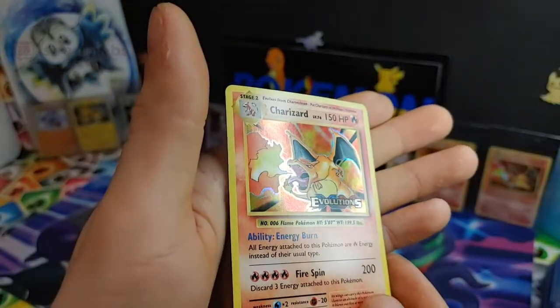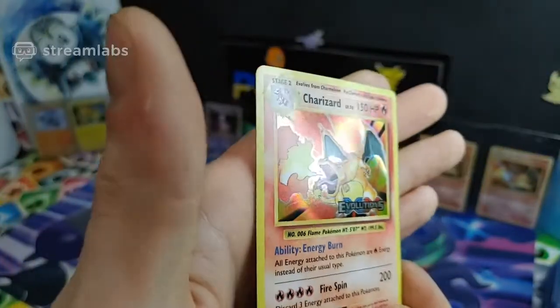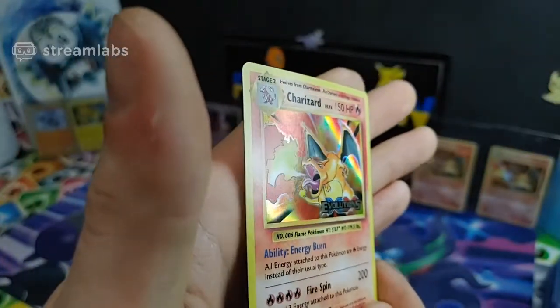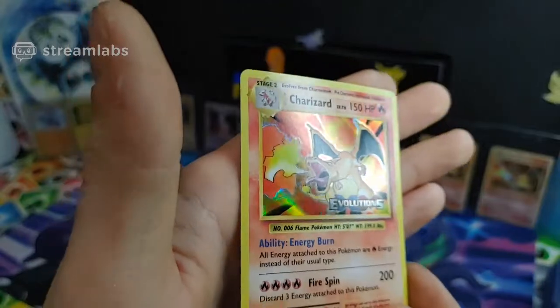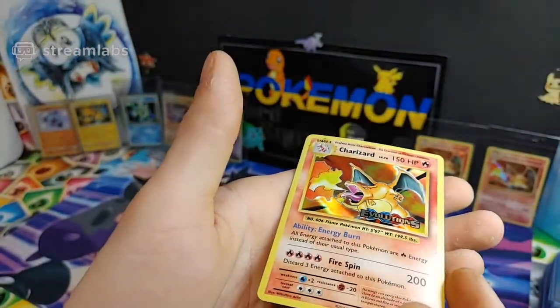And the Evolutions pre-release Charizard. I said, guys, these have all been looking really nice.